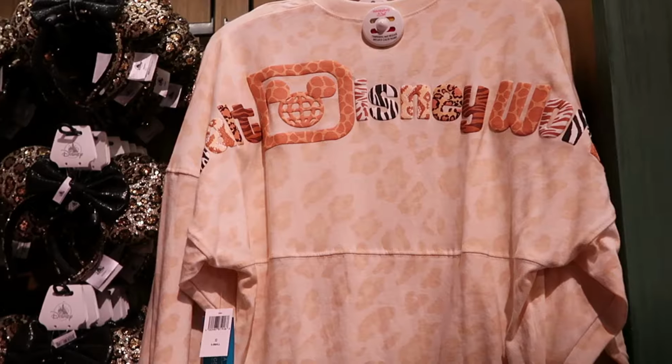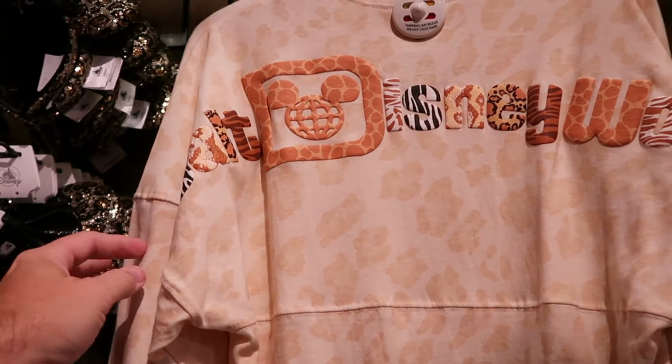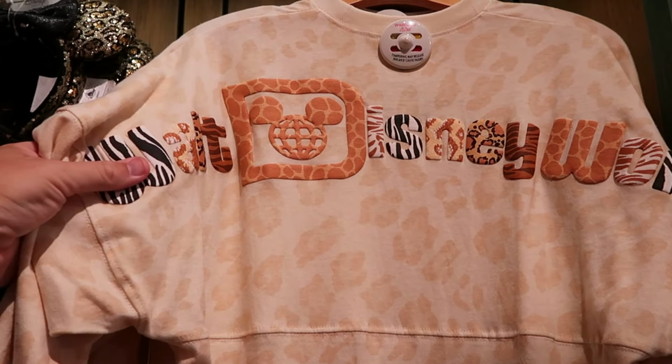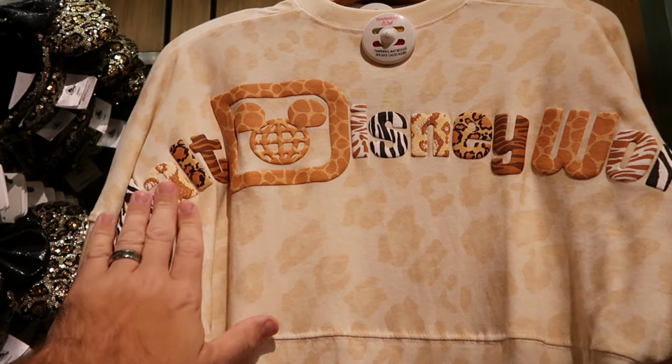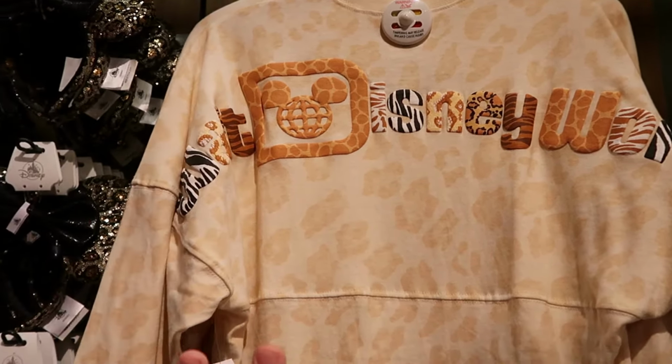Here's the perfect Spirit jersey though for a good Disney's Animal Kingdom day, again with all the animal print. This is that new lightweight, super duper soft material. You have the zebra lettering here, a snake lettering and all different animals. This one is $80, but a nice breathable material.